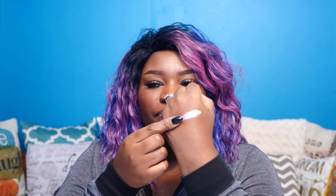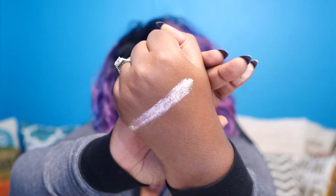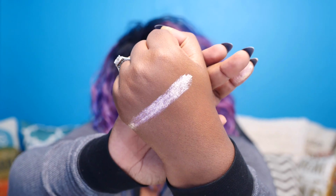So here is a swatch. Don't mind my thumb. My nail popped off. So here's a swatch of Kenzi. So let's swatch it here. And you guys, do you see that pink reflection? So it's like a gold pink reflection. It is just the most interesting highlighter I have ever seen.